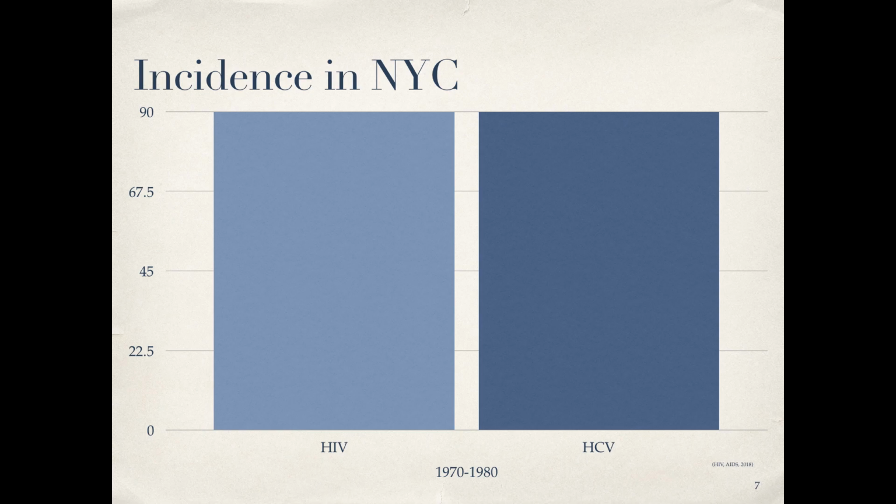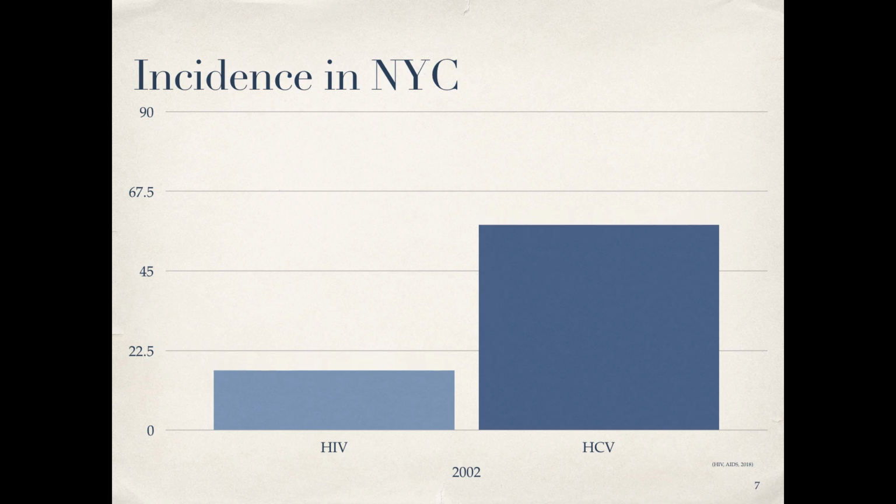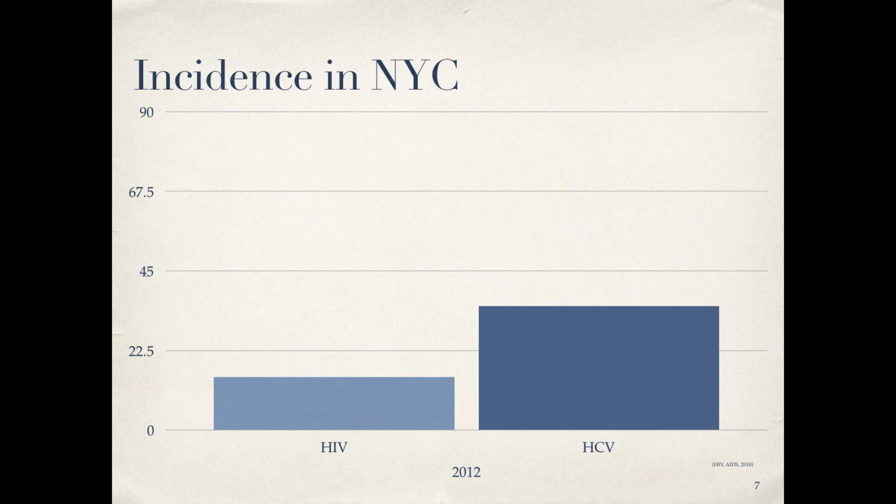and you'll see that the incidence of HIV went down to 50% and hepatitis C went down 80%. Fast forward to 1990, HIV was down to 17%, hepatitis was down to 59% among IV drug users, and then all the way through 2012 continued to decline. HIV was 15%, hepatitis C was at 35%. Now those levels are beginning to go up with the current opioid crisis.